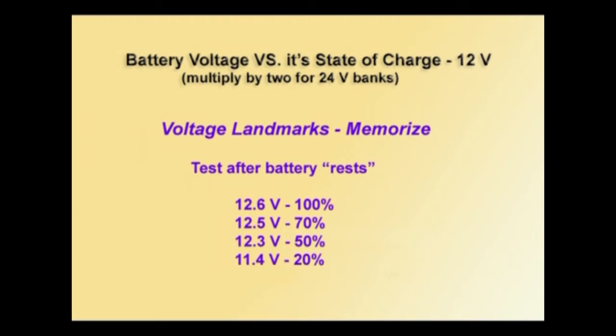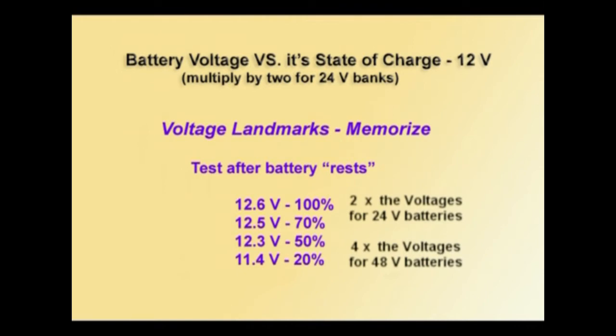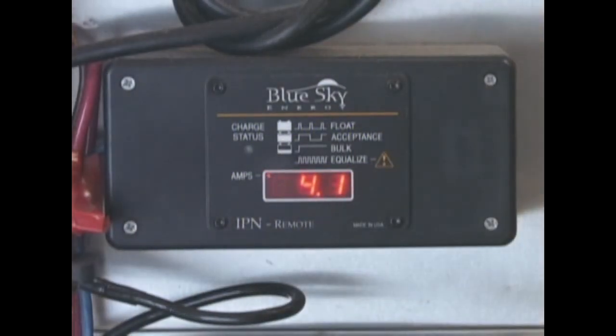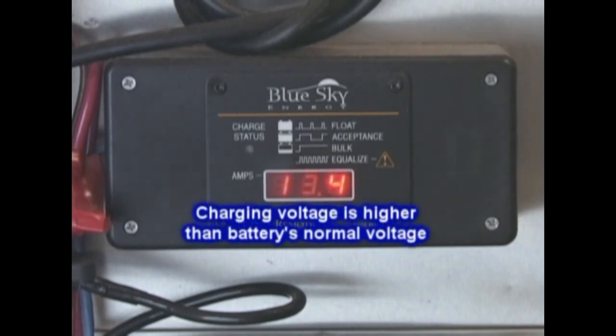If you memorize these 4 voltage points, you will be able to tell at a quick glance how much of a charge you have left. You would be looking at this voltage when the batteries are at rest, not when they're being charged, and not when they're under a full load, actually supplying power to your appliances. You can just double these if you're running a 24-volt battery bank, or multiply by 4 for a 48. You'll notice on this display that the battery voltage is higher than 12.7 because during the day, the system raises the voltage up to force power into the batteries.